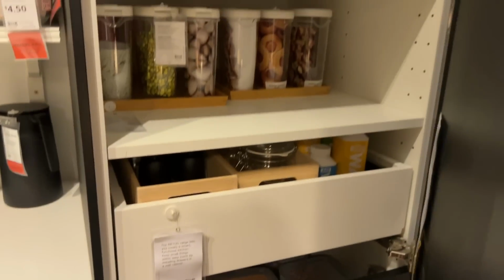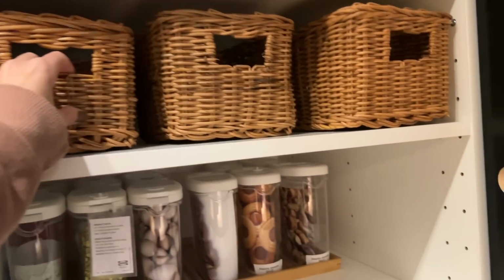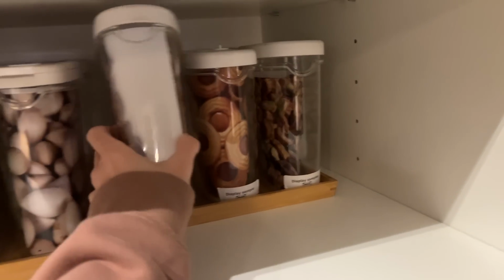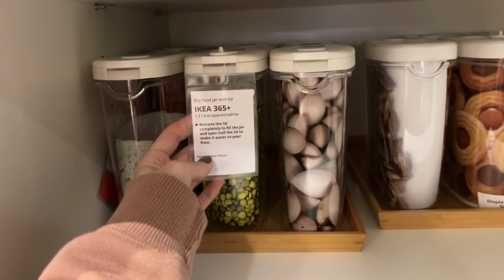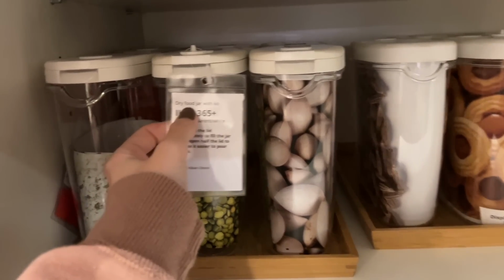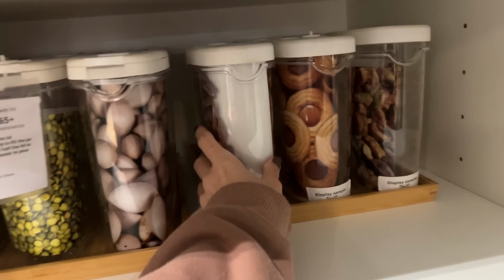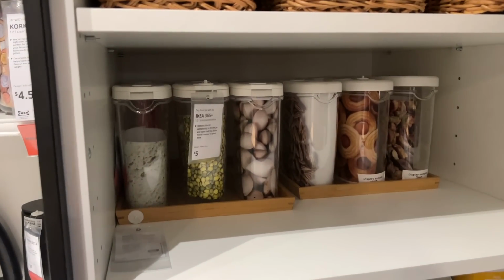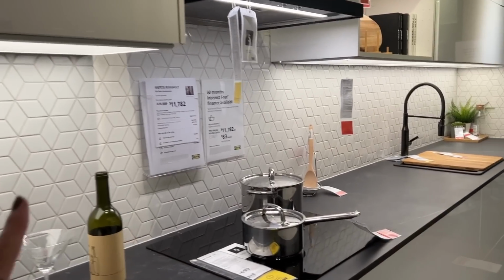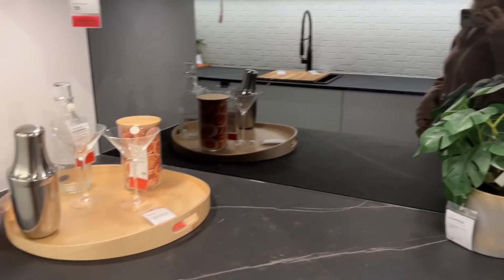Let's look inside. Ah, yes, okay, I like it. Little baskets are cute. I feel like I want to get some of these for me. Are they good? IKEA 365 dry food jar with lid. That'd be good for sugar or rice or biscuits and nuts and things like that. I like it. Okay, I love the tiles in this kitchen. Love them. Black bench tops. Yeah, I really like this kitchen.